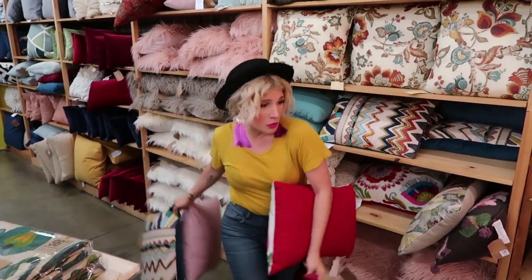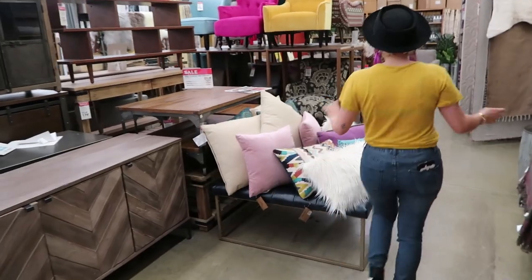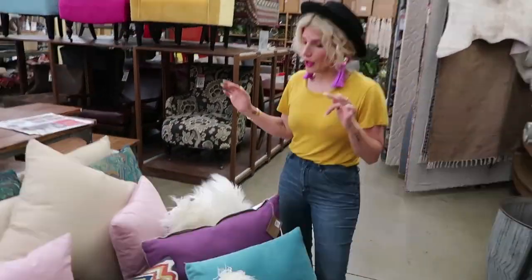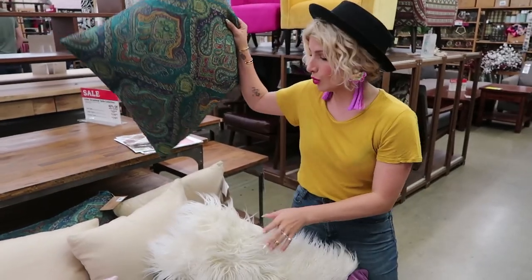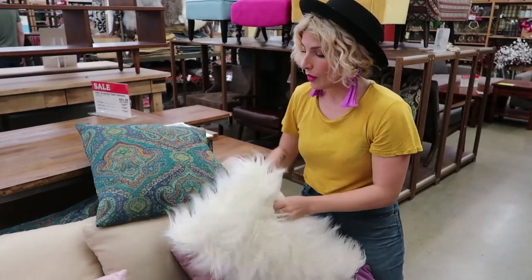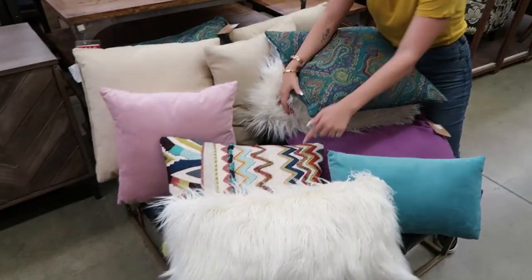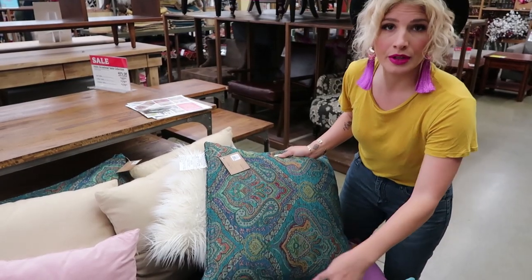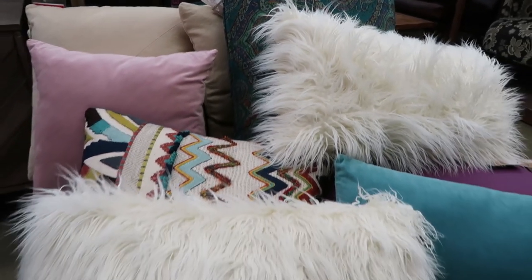Hey, pillow wall! Joey, come over here. Okay, so here is the pillow story. These are obviously very different patterns. It's important to balance that with solids. Finding common colors between these two helps them communicate. Oh yeah, look at that chicness.